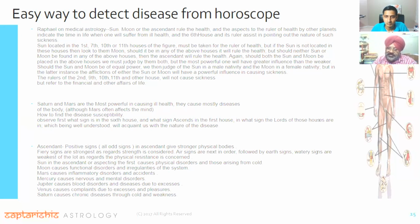So basically, these are the two planets that are associated with most of the diseases, and it has been agreed to by the authorities from both the Indian point of view and Western astrology. Now they say that all fire signs are good for the body to fight back, followed by the air signs, then earth signs, and the water signs are considered to be the weakest.